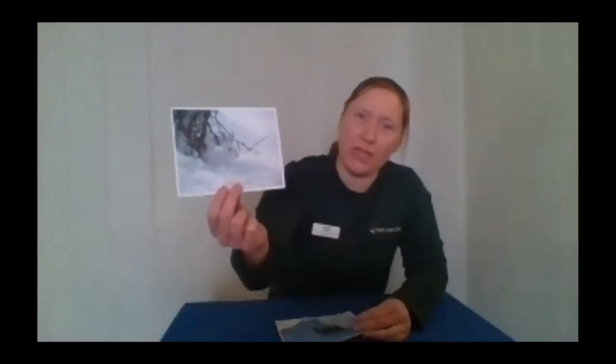Well, I can see that the white hare is sitting in the snow. Makes it a little bit tricky to find. Whereas the brown hare blends in with the ground. The ground is kind of brown there. So maybe it helps it to hide so animals who want to eat it can't find it. That's pretty cool. That's an awesome animal trick.